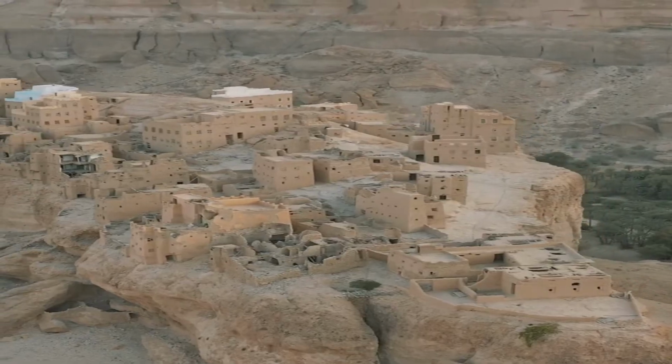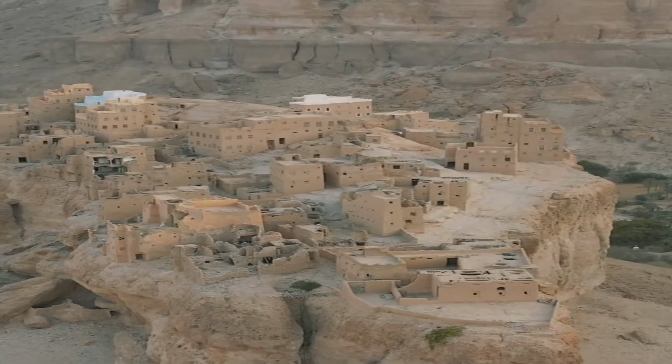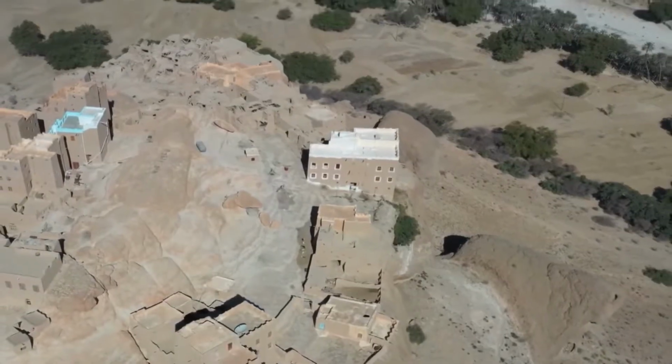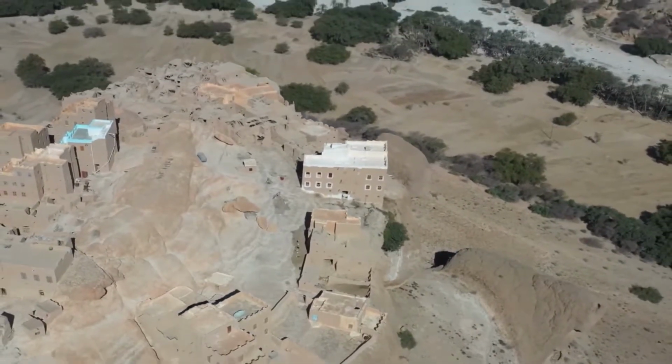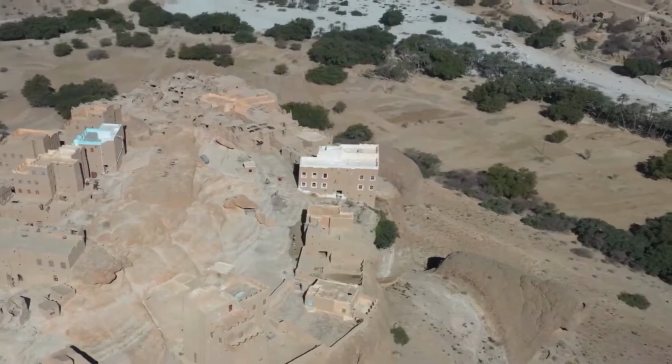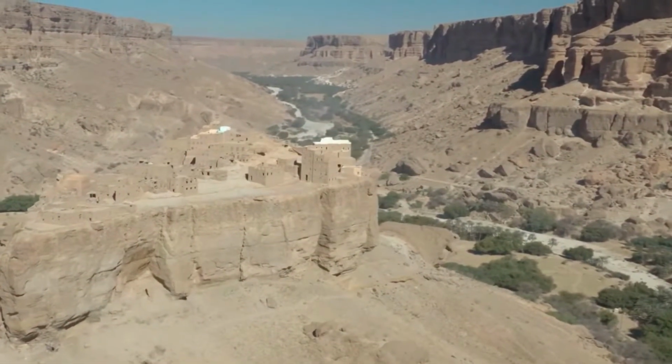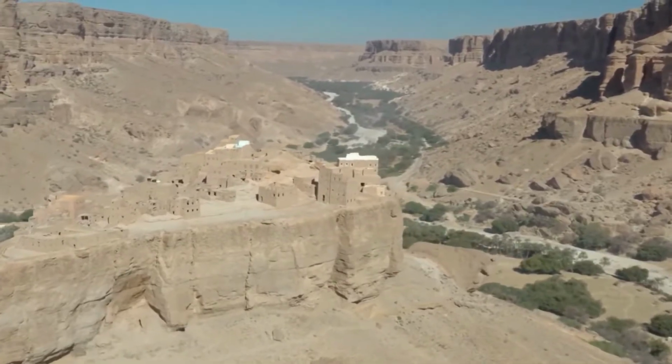The village has a rich history that dates back to ancient times. According to local legends, Haid al Jazil was once a thriving commercial center, where merchants from nearby cities would come to trade goods. However, the village was later abandoned due to its remote location and difficult access.